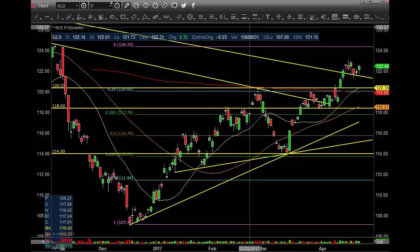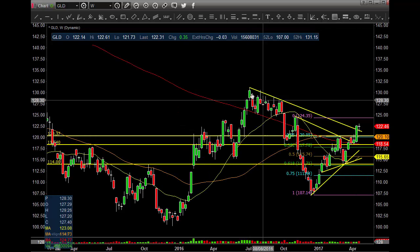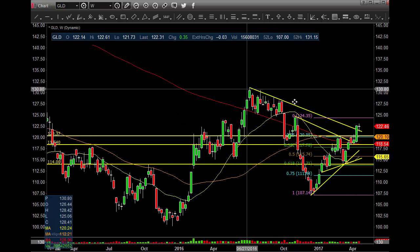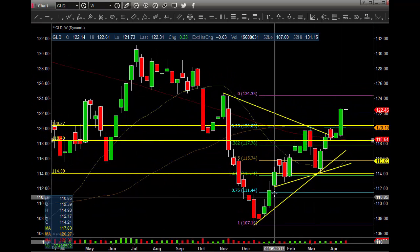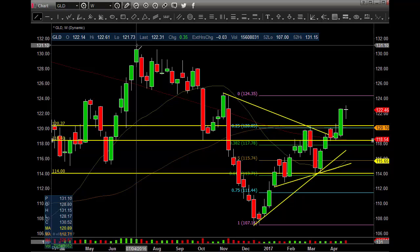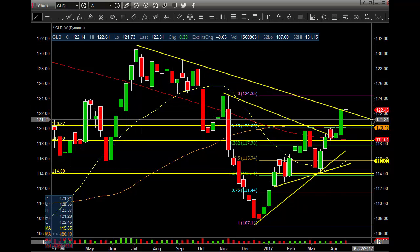And the weekly chart on gold is still fine. Nothing wrong. Back above the trend line on the weekly. Let me draw it on the weekly. Let me draw it in a little bit better. Yeah, I do like that better. I just hate drawing. I want to go off that pivot.